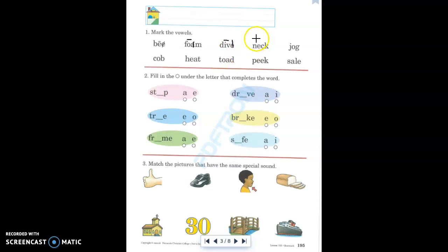In this word, I have only one vowel. It's an E. It's going to get the short sound. It's neck. And there's that CK at the end. When I have a CK at the end, I know I always have a short vowel sound before it. This word has one vowel. It gets a short sound. It is jog. One vowel, short sound, cob.